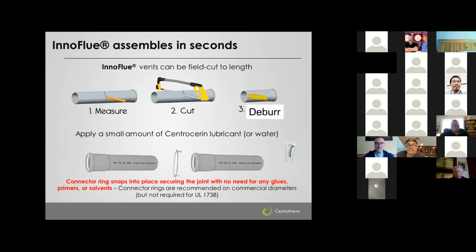Connector rings, they are required for UL on the 2, 3, and 4 inch commercially. It passes a pound joint test without it, but we have been speaking to a lot of people that have been using Centrotherm for the last X number of years. They recommend it. They use it themselves, kind of a belt and suspenders approach.